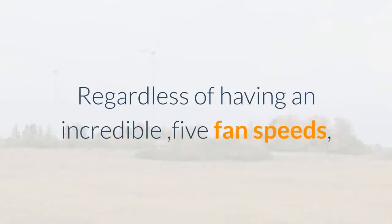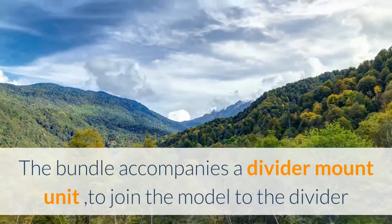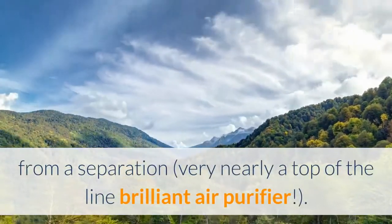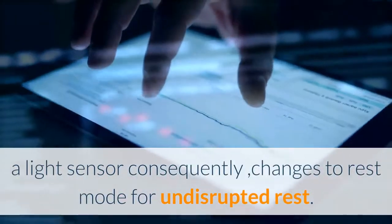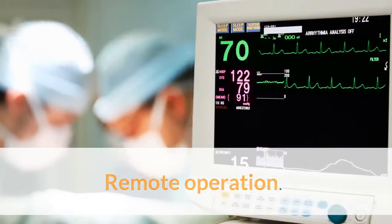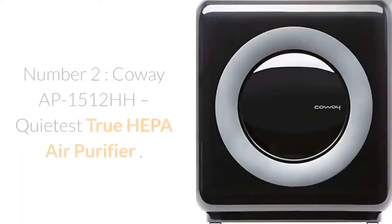Despite having an incredible 5 fan speeds, this model has a low power consumption of 47 watts, at the highest setting. The package comes with a wall mount unit to attach the model to the wall and a remote control to operate this model from a distance. When it is in a dark room, a light sensor automatically changes to sleep mode for undisrupted sleep. Pros: multiple, customizable filtration, expansive coverage, adjustable speed, remote operation, can be mounted on a wall. Cons: expensive machine.